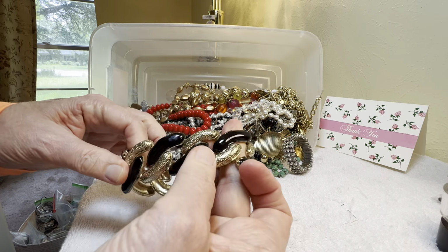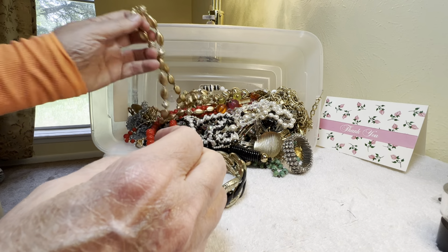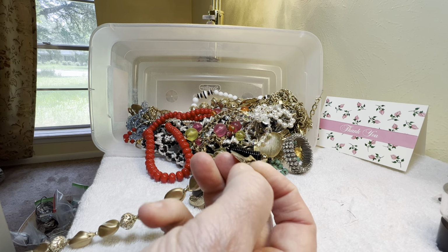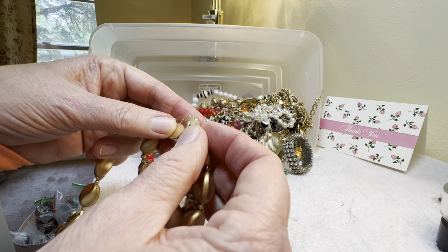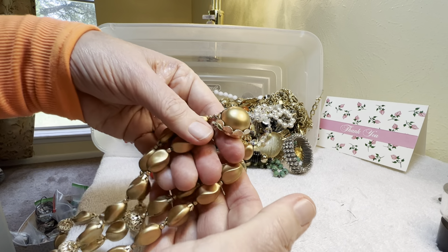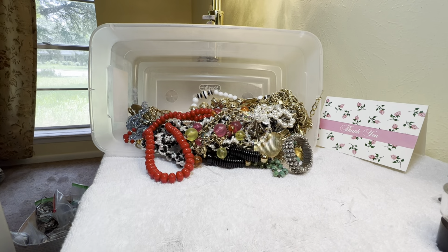Stretchy with enamel, $3. This is gorgeous. Gorgeous, I tell you. And it is Hong Kong. It's going to be $7. It's golden, lightweight, beautiful. In excellent condition.